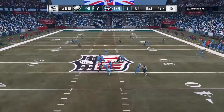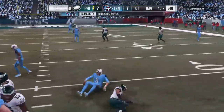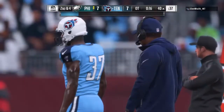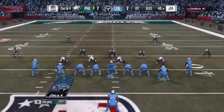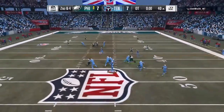From the gun, Mariota eluding the pressure right. The improv on the scramble there gets him 6, and it'll be 2nd down. Well, he's proven real effective running the football. No one open, don't force it. Just get what you can, and that's what he's done very well in this game. They'll try to throw now.